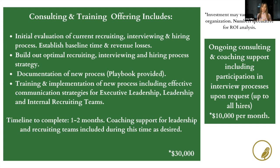And then additionally, I do offer staying on for ongoing coaching and consulting support throughout the hiring process with empowered leadership, helping your leaders heed their intuition, hone their focus, increase their self and social awareness. And in addition to that, helping with the hiring process, the interviewing process.